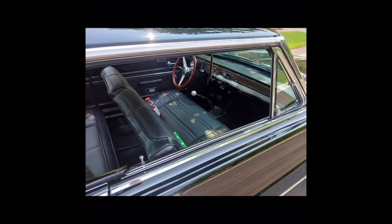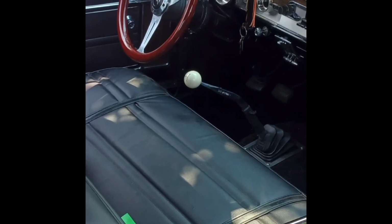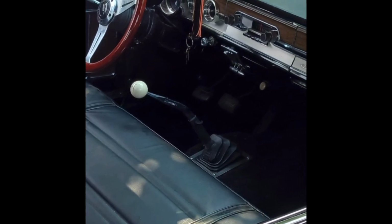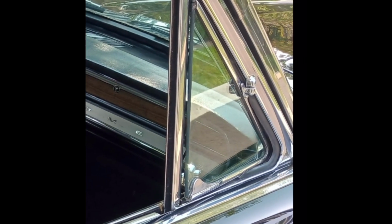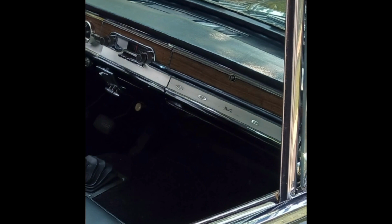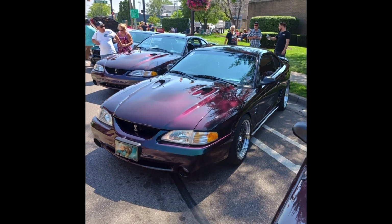And a little bit more of his Comet here. Inside, got the really cool cue ball shifter. Love the wood steering wheel. Just a very, very awesome looking muscle car for the day, and very well done. Just looks like a fun car. Reminds me a lot of the 66 Chevelle. My friend has one like that.